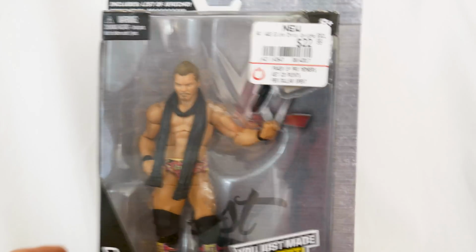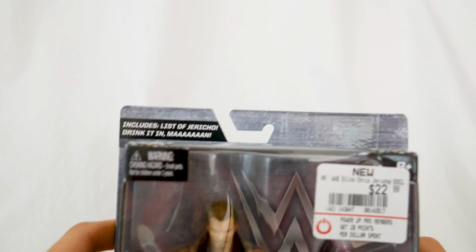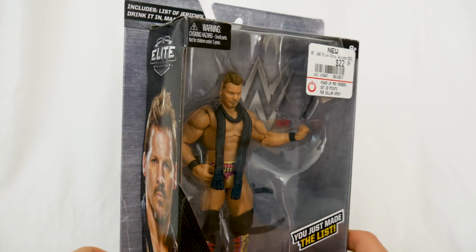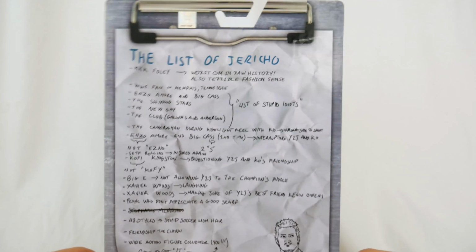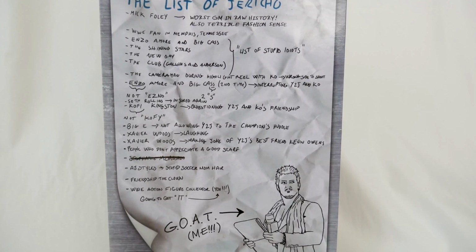This is Chris Jericho wearing a yellowish, purplish, red attire. The box is made to look like the list of Jericho. And it says, includes list of Jericho, drink it in, man. And the cool thing about this is I know that a lot of times the exclusives don't really go all out unless they're a Ringside Collectibles exclusive or a Comic-Con, but this time around for GameStop, they went all out. They made this box look like the Ring of Jericho on the back, a blooper reel, the list of Jericho. On the back of the box, you can see an actual list of Jericho, listing all the people that's on it.